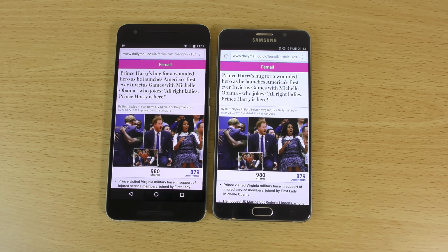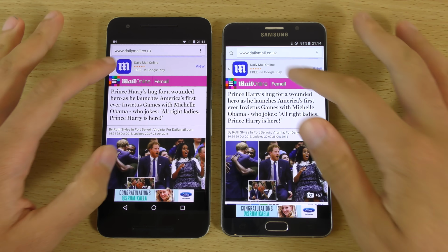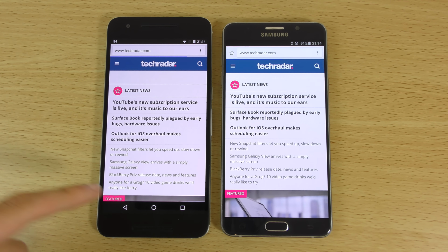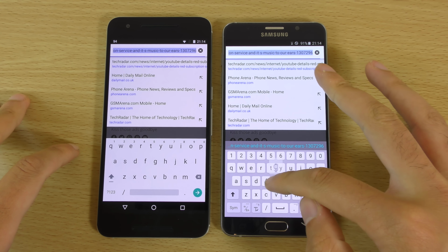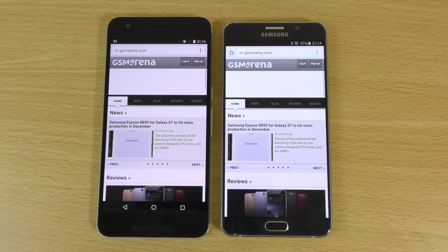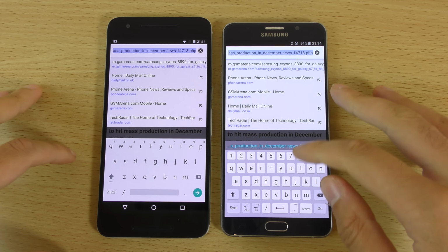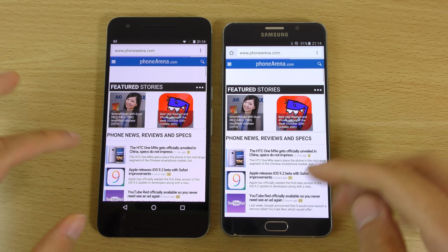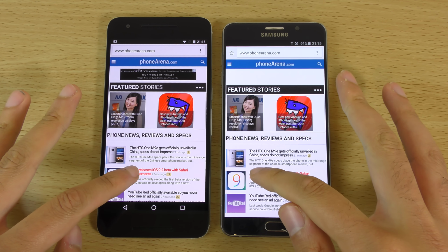So you can see here the web browsing starting off very fast on the 6P here, which did very well against the iPhone on this particular component. You can see again, straight in there, no messing around. GSM. Again, slightly quicker here on the left. Phone Arena. And again, so you can see here, definitely the Huawei is ahead when it comes to the web browsing, if you ask me.